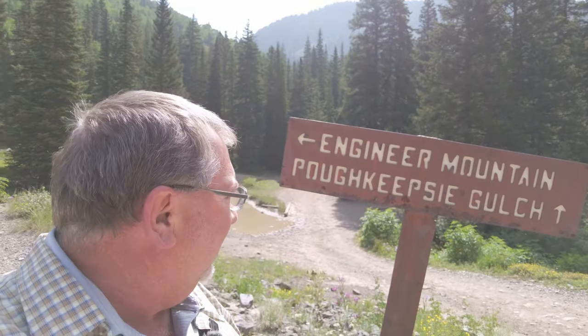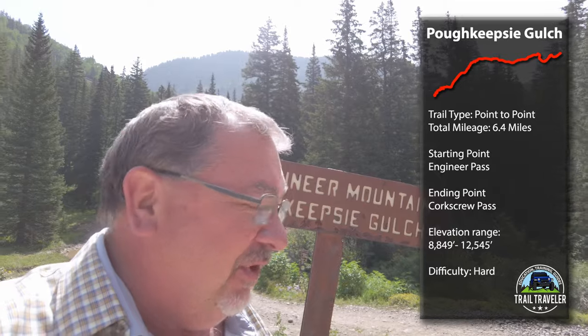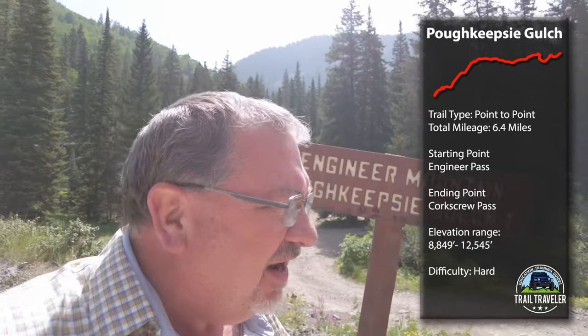This is our last day here, and we're hitting Poughkeepsie Gulch. To get here, you have to actually come up Engineer Gulch, or Engineer Mountain, Engineer Pass, whatever you want to call it. And to do that, you would continue on this way. But to do Poughkeepsie, we're going to head down that direction. So, should be a lot of fun.